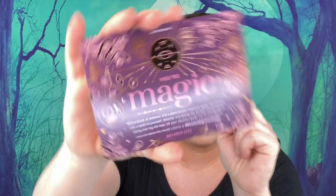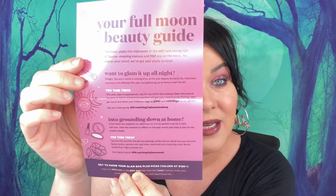All right, so let's get the card. The theme for this month is Your Magic. Last month, the card had the items that were in the bag, and this month, they do not. So let me go grab my phone and go into the Ipsy app, that way I can read you the prices. If you don't know, with Ipsy Plus you get 5 full-size items. Okay, so I am on the app.